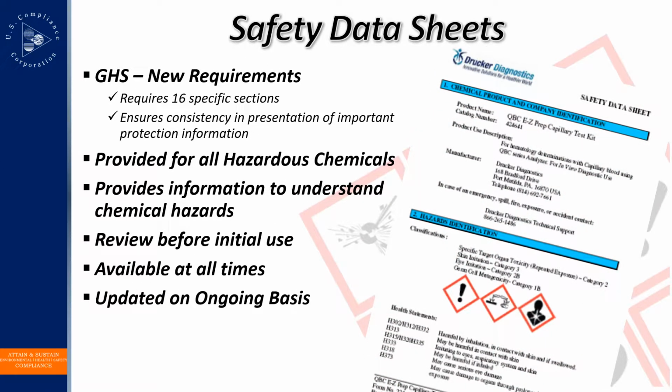The last main section of hazard communication has to do with safety data sheets. Now, if you've been around for a while, you probably will remember a material safety data sheet, or an MSDS. Nowadays, with the globally harmonized system, these are all called safety data sheets. And what happens is all chemical manufacturers across the world are now held to the same standard. So in a safety data sheet format, what you'll find is that these are all organized in the same 16 section format, which makes it much easier to understand and find the information that's actually pertinent to you and what you need to know at the particular time.